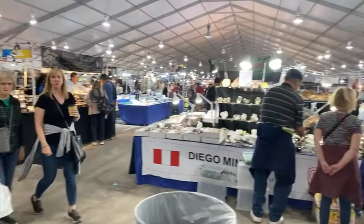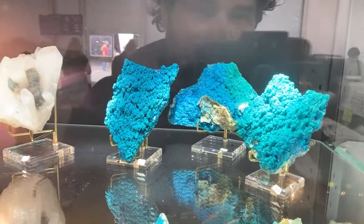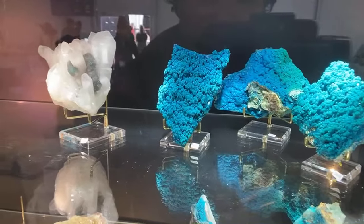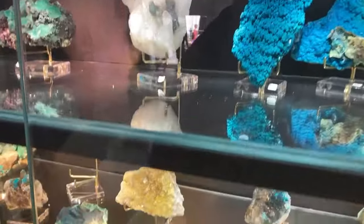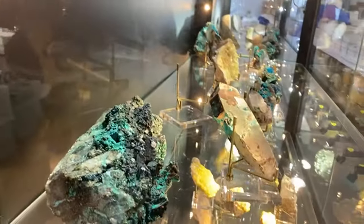Golden quartz. Let's take a look at some of these minerals. Look at that blue. Folks can see me. If dogs are better than people, then what do we say about puppies? Woof. Woof. Look. Oh, I like this one. Oh, that is a great crystal.